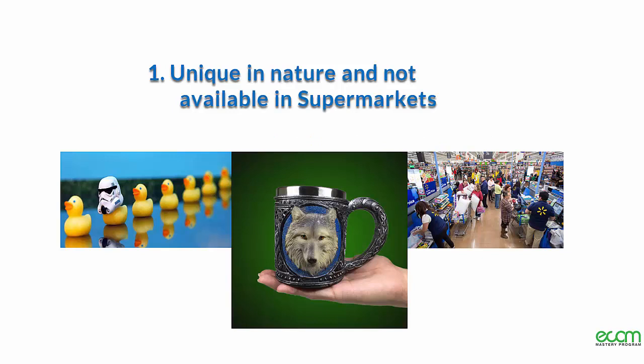Okay, first one that I've put here is the product that you're trying to sell should be unique in nature, and it should not be very easily available in your local stores or in your supermarkets, or normal businesses around your area or in your country. So you try to find products which are unique. So this product here, it sold very well because it's not a normal mug or a cup. It's a standout product. When you see it for the first time, you immediately see, okay, it's different from all the stuff that I've seen before. So your attention goes into it, and especially for someone who likes wolves, they will definitely want to have something like that. So this was a successful dropship product that people made profit out of.